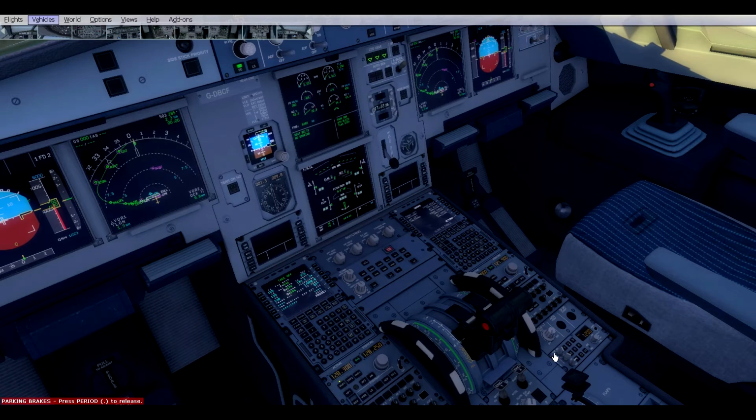Now when I first installed P3D I couldn't get the throttles to work and I was really surprised. I just couldn't understand. And then I realised that I hadn't set the control engine axis. The control axis wasn't set and I was wondering why it wasn't working.